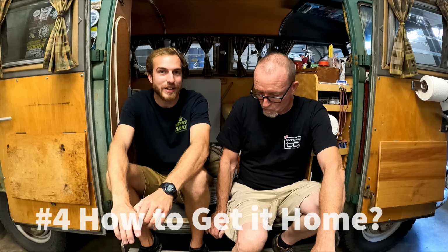From a mechanical standpoint, here's the most important thing with Volkswagens. Mechanical things scare a lot of people, but you shouldn't let it scare you. I've heard people say the motor's bad. Don't worry about that. Volkswagen motors are not as cheap as some things, but they're not crazy. There are rebuilders out there in the Volkswagen community that build motors relatively cheap, and then there are some that are high end. But don't let things mechanical scare you from buying a car. Absolutely. Let's go on to number four. Number four is a big one. How are you going to get it home?